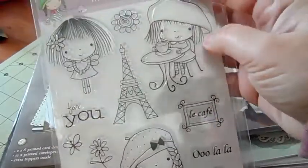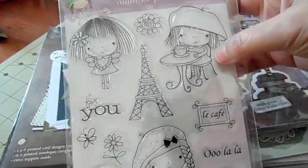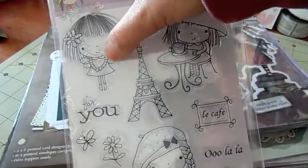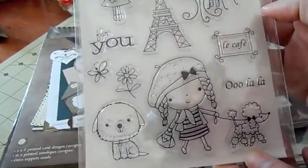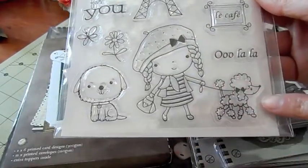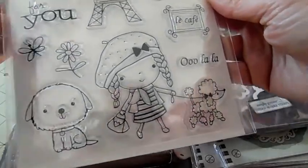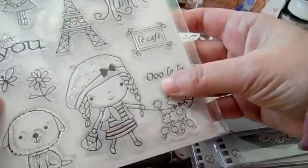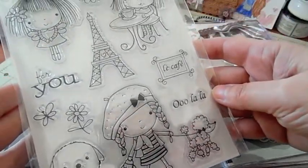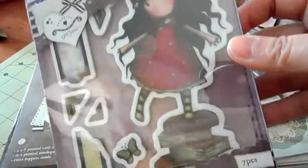She's this little girl here, she's having some coffee or tea. This girl over here has got some wings, and she's really cute. There's an Eiffel Tower with a little heart. I love this girl here, she's walking a little poodle, and this little dog is so cute. And there's some sentiments in here, and this one's for you, Le Cafe and Ooh La La. Really cute set.